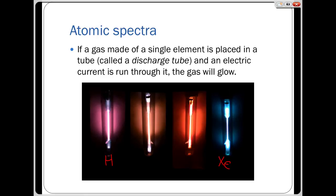And so we get this nice glow. It's very similar to what you get from a neon light. In fact, that's why they call them neon lights, because there's neon in a glass tube, electricity is run through, and it causes that gas to glow.